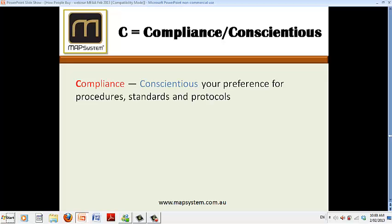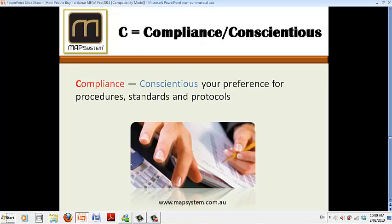Then we get into our compliance and our conscientious personality type. Now these people are very, very organised. They're very detailed focused. Quite often they're HR people, accountants tend to be very compliance orientated. They want systems, they want procedures, they want standards. They will want to know all of the ins and outs of that loan. They want to see you as a very detailed person for them to feel comfortable. When they can see that you've really got their best interest at heart and that you are taking the time to take them through the detail, you'll win them over.